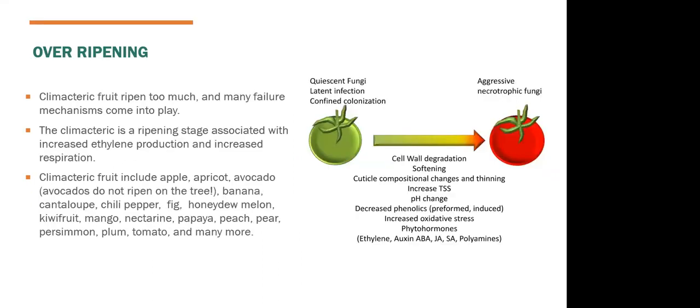Overripening is a problem with climacteric fruit. A lot of enzymes are released that soften things. I mean, everybody likes a soft, ripe peach, but the distance between soft and ripe and a soggy mess is not that great. There's a lot of climacteric fruit that are a big part of the human diet. There's a list here. It's also important to recognize that there are some commonly eaten fruits that aren't on this list.